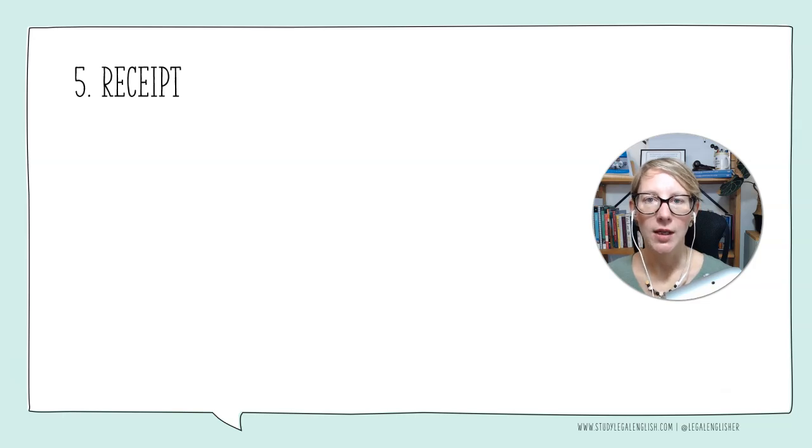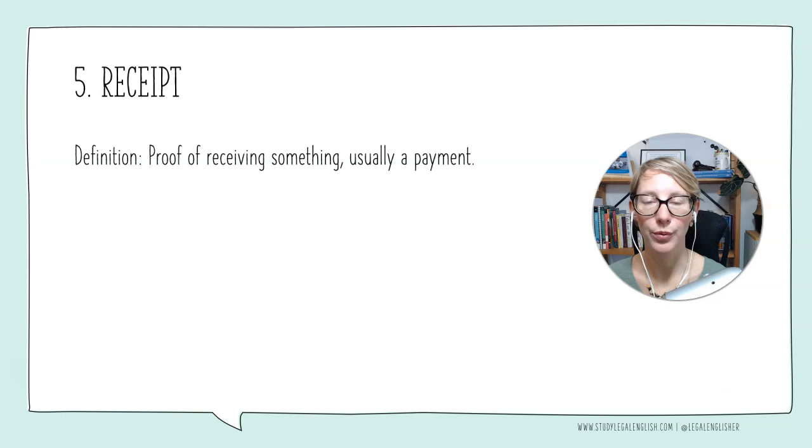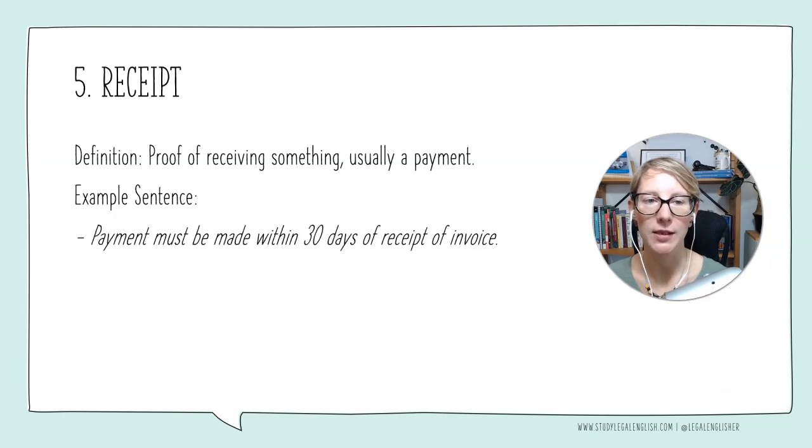Remember, as I mentioned earlier with the rule, very often we do pronounce the P when there is a PT: "except," "intercept." However, this is a really important exception. Lawyers quite often use this word, "receipt." Of course, it means the proof of receiving something, and usually a payment. Proof of receiving payment. An example sentence is: payment must be made within 30 days of receipt of invoice.